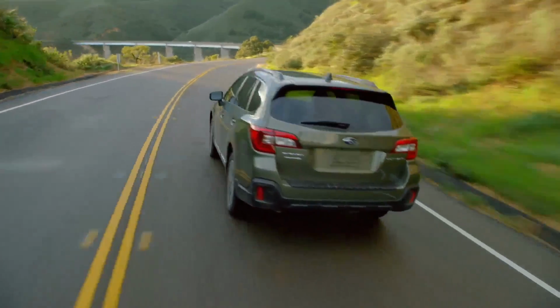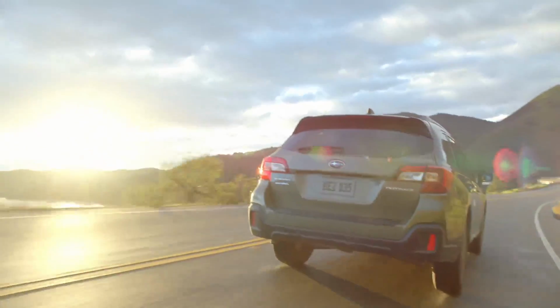On top of that, another reason people come to the Subaru brand is because of resale value, and these have incredible resale value.